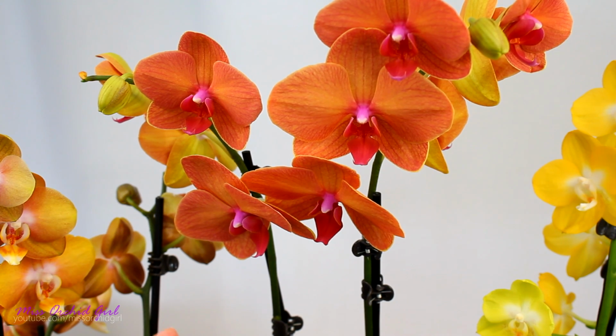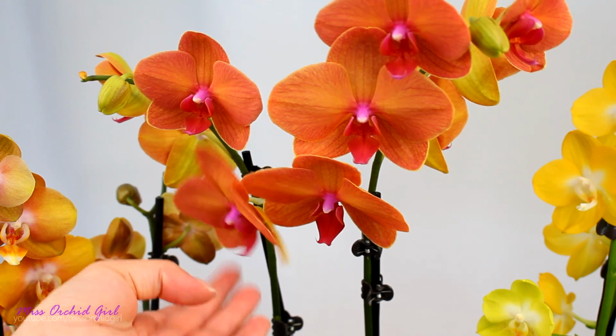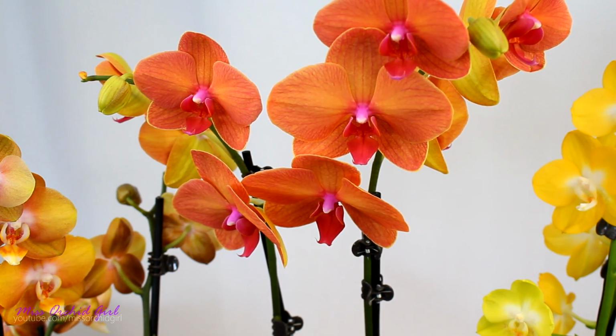This one is not fragrant. I don't sense anything coming from it. So I really think it's a normal complex hybrid that just happens to have a beautiful color.